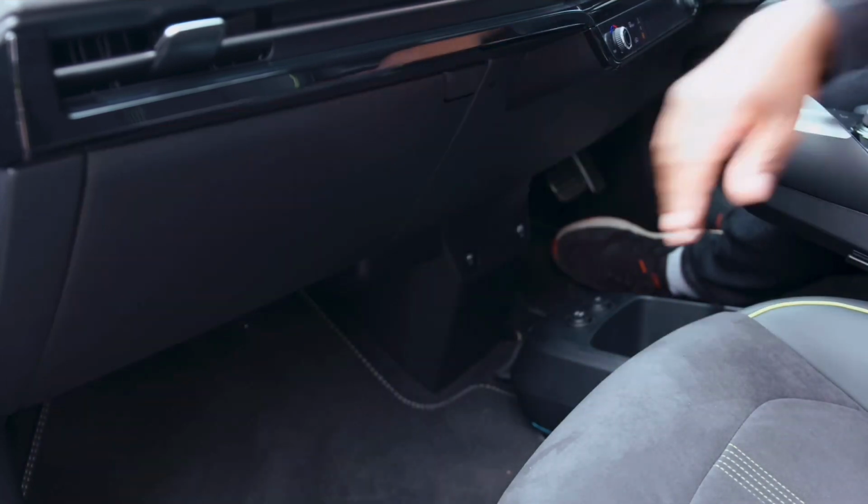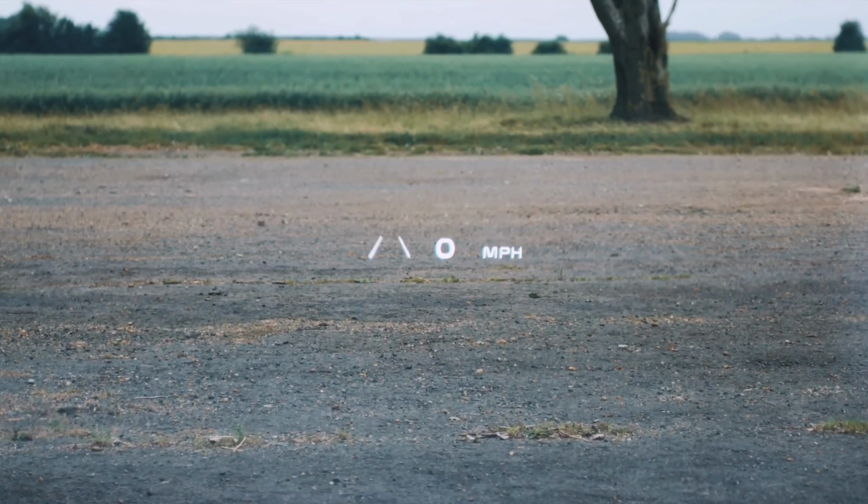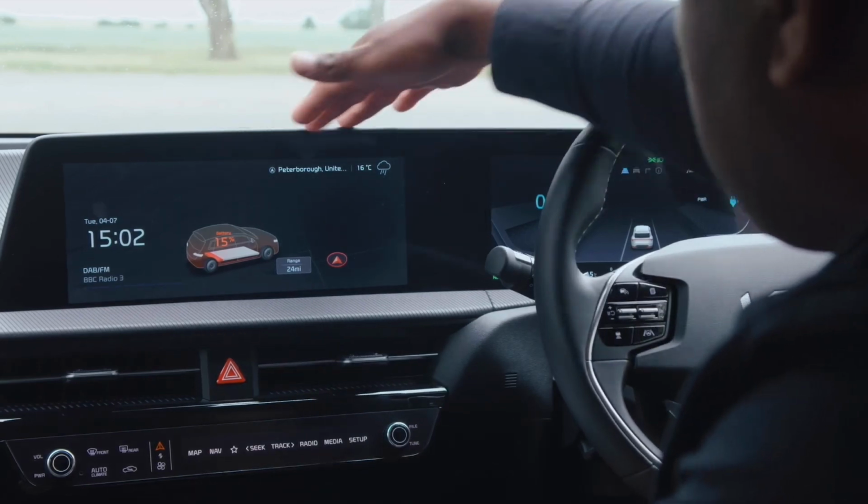As for technology, huge head-up display in front of me showing me my speed and my maps and my media playback. That's nice. And nice big screens for your infotainment and your driver display.